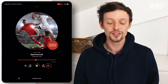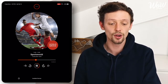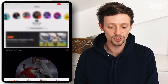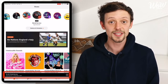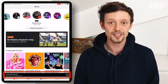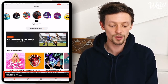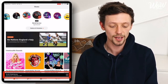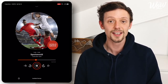Now that we've seen those controls, let's come back to the home page, and we can do that by clicking either on the arrow at the top of my screen here, or pulling my finger down the screen to reduce the control bar. Notice that I'm still listening to BBC World Service now, and if I want to come back to the controls bar in order to stop listening, all I have to do is click on the black bar across the bottom showing what I'm currently listening to. When I click on that, it comes back up and I can click on pause so that we're not listening to that anymore.